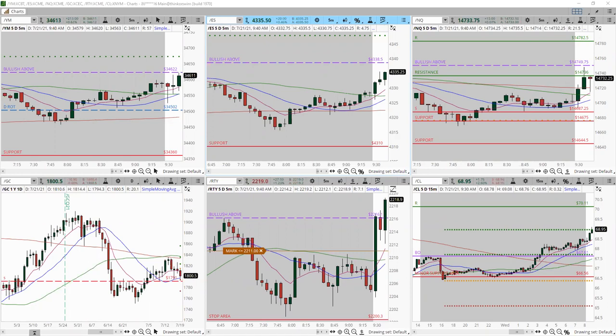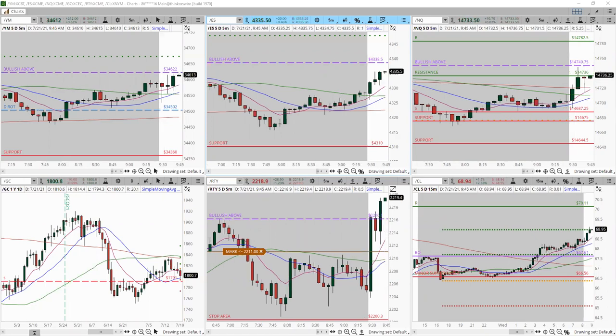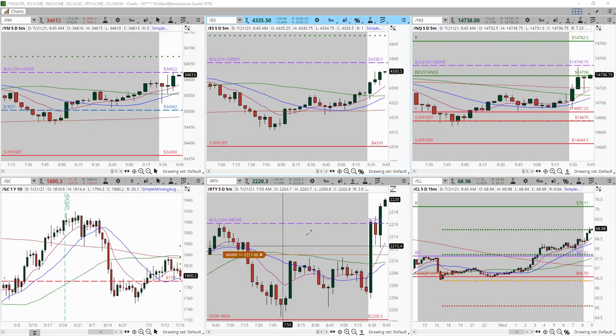Okay, we are less than 1 point away from target number 3 at 2220. Six ticks away. Two ticks away. Bingo. Two more to go. We have 2222, 2225, and at this point, trailing.